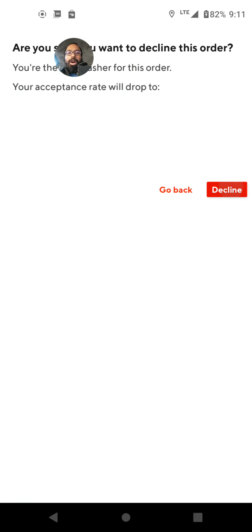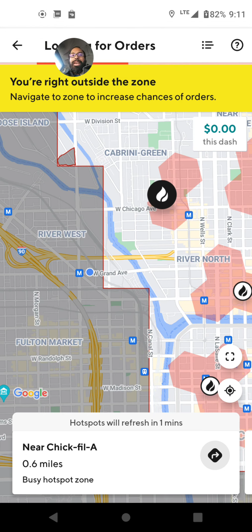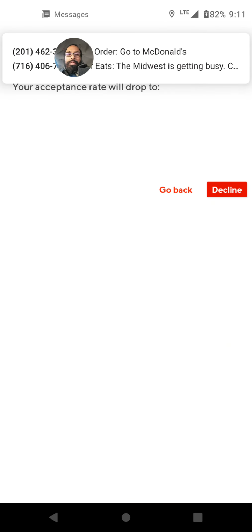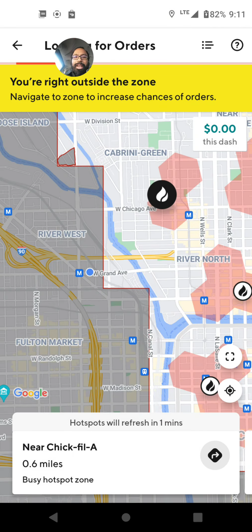That Walgreens order's come up. That's $7.75 base pay. So they're just raising that base pay until someone takes it. That's getting closer and closer to a better payday. I'm not doing a shop and deliver unless I'm getting paid way more than $10.25. McDonald's $4.75. I'm surprised they don't combine those two McDonald's orders. One second. Let me clear this text from Uber Eats. Yeah. All right.